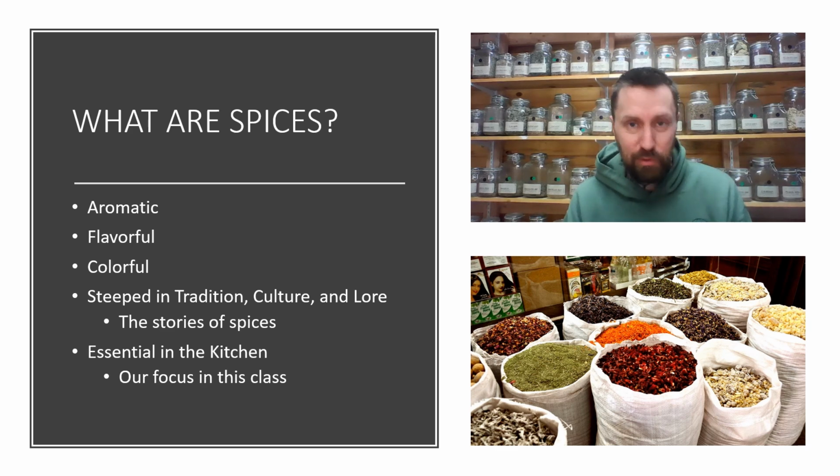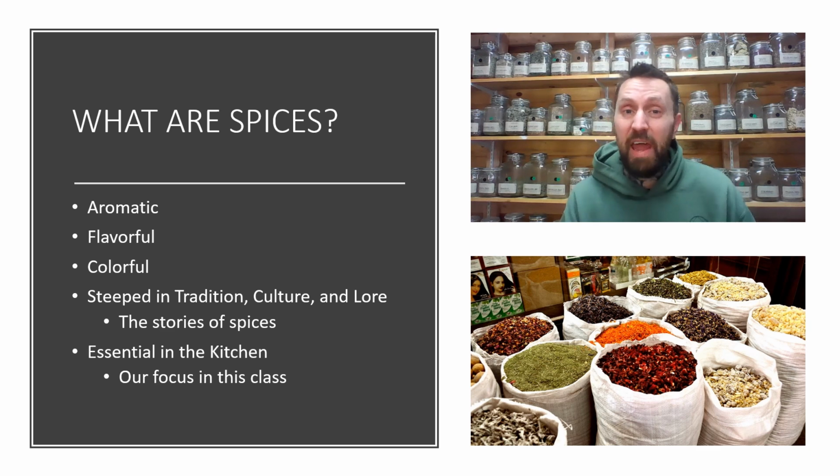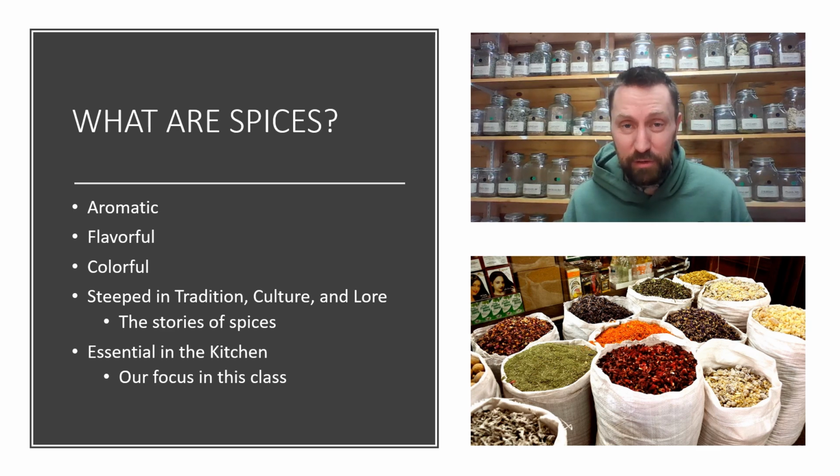They are, of course, flavorful, right? Another main reason why we're adding spices to our food is that they taste good. Now, that handshake between what smells good and what tastes good gets a little bit fuzzy, right? There are definitely spices where it's the scent that we really pick up on the palate as we're eating the food. There are spices where it's the flavor or sometimes the heat or the tongue buzz that we're getting. So it's more of a taste thing, but ultimately they have to smell good and they have to taste good in order for them to be considered spices.